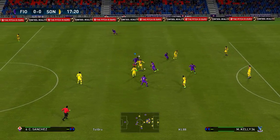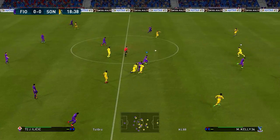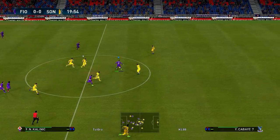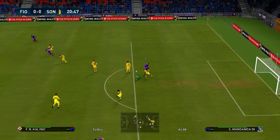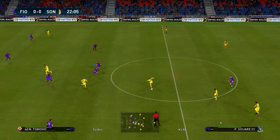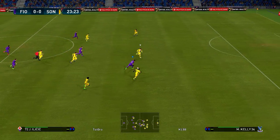And it's Badel. Thrust towards the front line. Benteke puts his foot on the gas. Forward it goes. Hoists it high. Has he picked him out? Kalinic showed plenty of zest in getting to the ball, but couldn't quite sort it out. Kalinic. Patrick van Aanholt positions himself well and cuts it out.